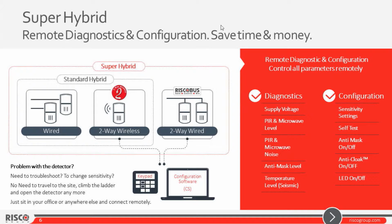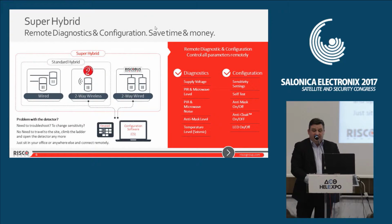It's a very flexible solution, which can significantly reduce your overall cost of installation, but also your ongoing maintenance costs can be dramatically reduced. And also for larger sites where they don't want to be interrupted by engineers on site so often, it's a fantastic solution for them too. You can see on the table on the right-hand side the different things that you're able to do from that.